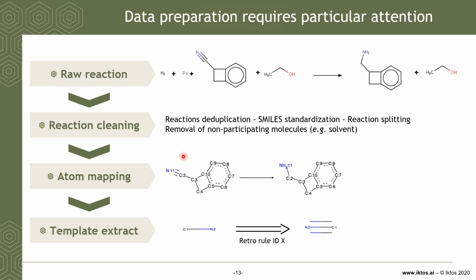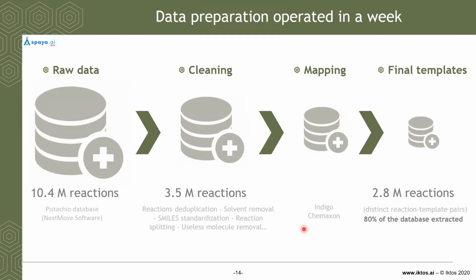Once you have a clean reaction, you can perform atom mapping, which allows you to localize atoms on the reactant and atoms on the product, and to be able to localize where things have moved or changed. And here we can see that between carbon 2 and nitrogen 11, the triple bond has become a single bond. We reverse this template and we have a retro rule saying that a carbon single bond nitrogen can come from a carbon triple bond nitrogen.